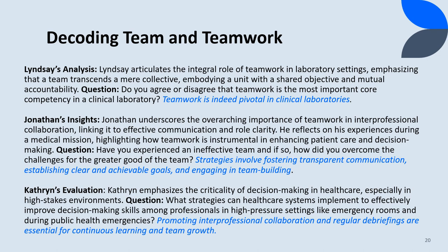Let's look at Jonathan's insights. Jonathan's experience highlights the significance of teamwork and interprofessional collaboration, especially in challenging environments like medical missions. His reflection reminds us that addressing an ineffective team requires a comprehensive approach. It's about identifying issues, fostering open communication, setting clear objectives, and the crucial role of leadership. This approach not only resolves current problems, but also strengthens the team for future challenges. Thank you for your insight, Jonathan.